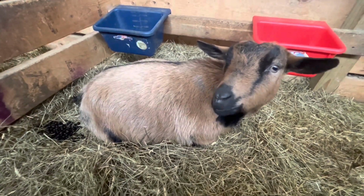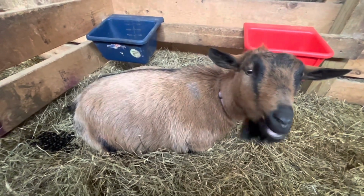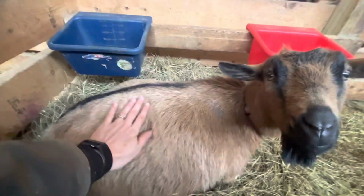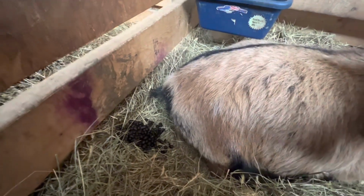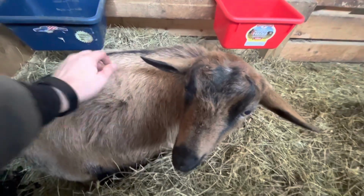Yesterday, she's just kind of doing her Eeyore thing. She's laying around, chilling out. Mama thinks she's starting to drop right here. I don't want to make her move. As you can see, she hasn't moved in quite some time. They'll just lay in one spot here and they'll poop right where they lay when they don't move.